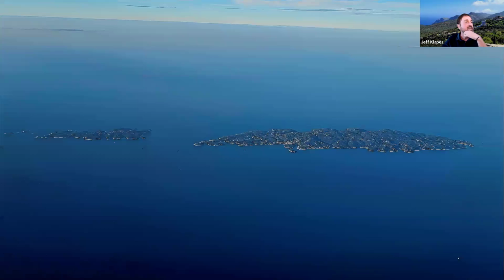This is a view of them from the air. They're very small, very rocky, like Corfu, not as tall, but they have the same kind of geology with coves and cliffs and hidden little beaches. They're much less visited for obvious reasons, although that's changing.